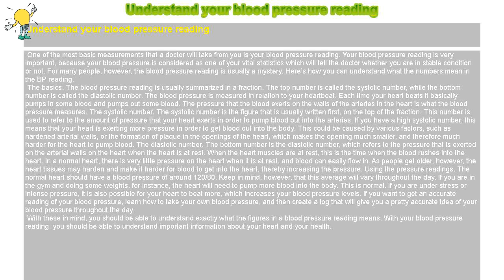easily flow in. As people get older, however, the heart tissues may harden and make it harder for blood to get into the heart, thereby increasing the pressure.